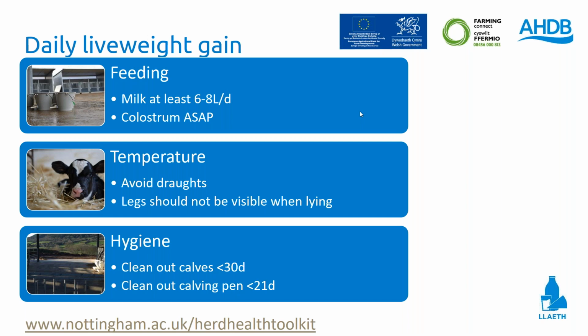We know colder temperatures in the calf sheds are associated with lower growth rates. So creating some mini shelters or areas where the calves can tuck themselves away and be a bit warmer, and having lots and lots of fresh dry bedding is really important, as we previously discussed. Hygiene seems to be really important as well. On the whole, farms that cleaned out their calves every 30 days or more and cleaned out the calving pen at least every 21 days had far better growth rates than those that were cleaning out less frequently.